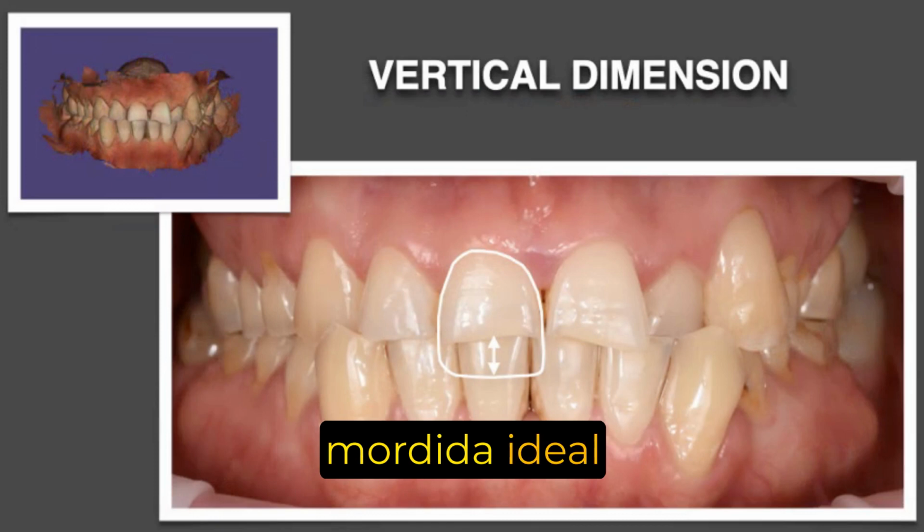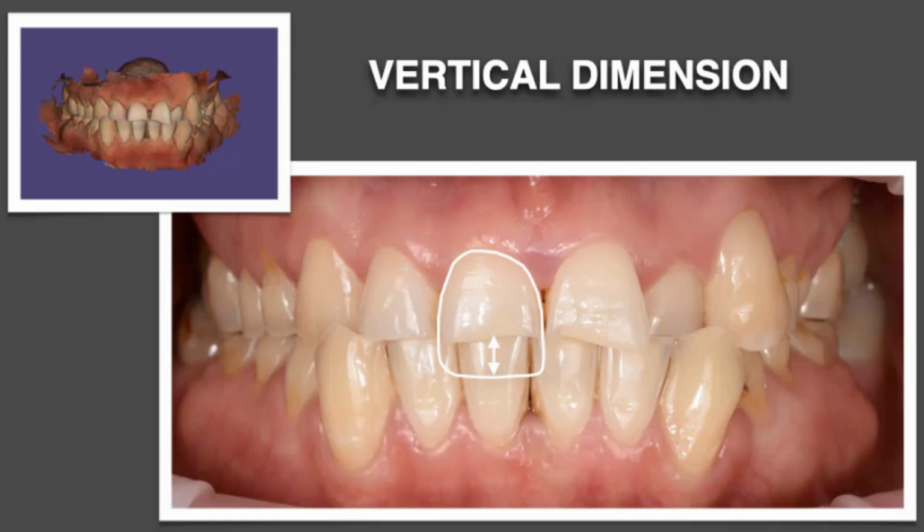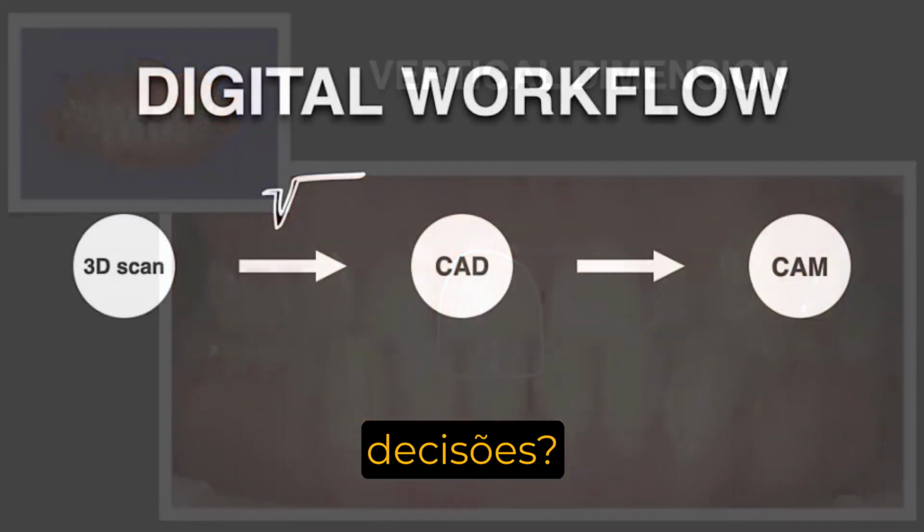Determining the ideal bite can be challenging. However, there are two options: the direct method, in which composite is used to make adjustments in the patient's mouth, or the digital method, where we can use smile design outlines to plan the increment digitally. I cannot emphasize enough the importance of detailed and accurate planning. So what can be a valuable asset in aiding these critical decisions?